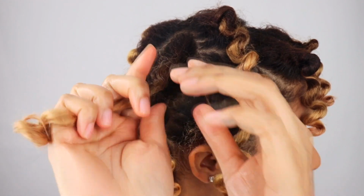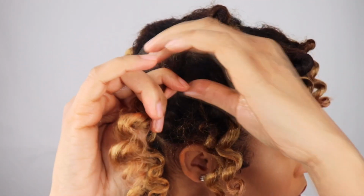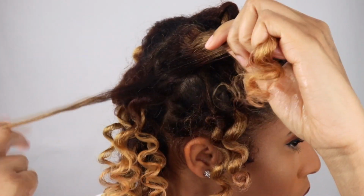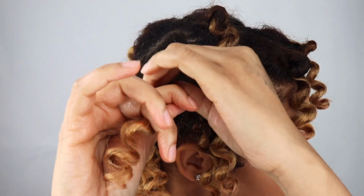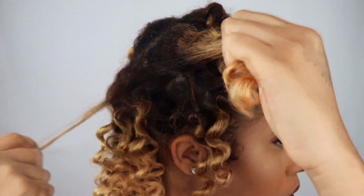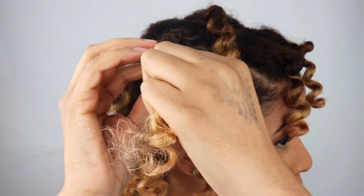Now, of course, I'm going to pick this out because I personally don't care for my Bantu knots to look like this when separated. It's not like a rod set to me. So to me, I do need that extra body, that extra frizz that makes it look nicer in my opinion.